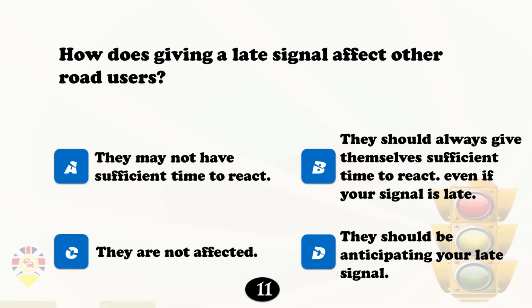How does giving a late signal affect other road users? They may not have sufficient time to react. They should always give themselves sufficient time to react, even if your signal is late. They are not affected. They should be anticipating your late signal.